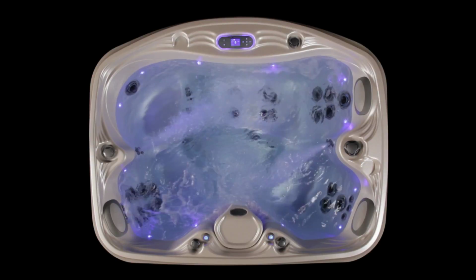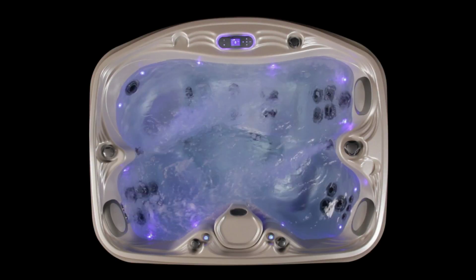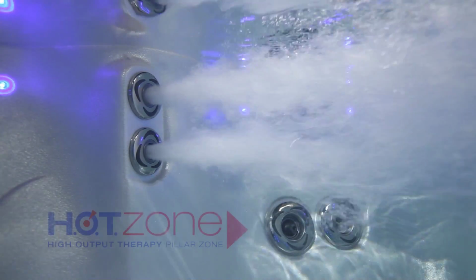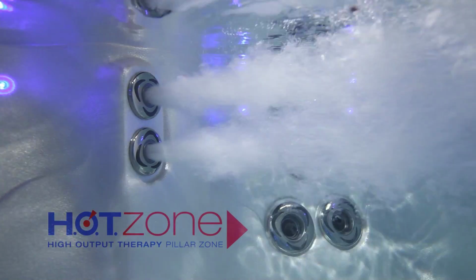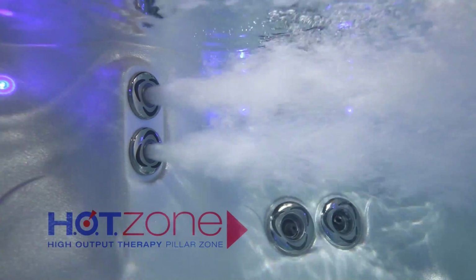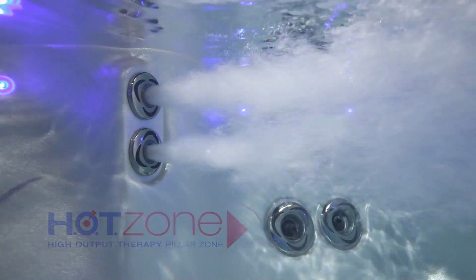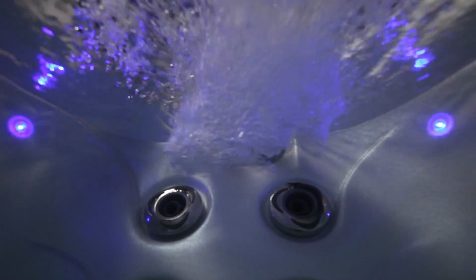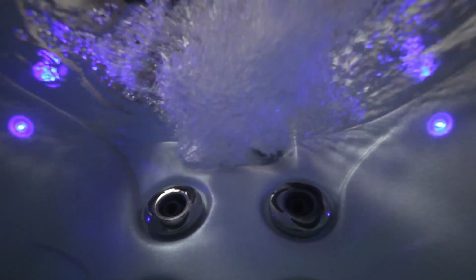But the coolest feature of all is the whirlpool system. Nowhere else will you experience the deep tissue massage of the hot zone pillar jets, pinpoint your problem areas, or enjoy the whole body passive massage throughout the hot tub. Here, the stimulating neck jets work in every zone and have their own personal control.